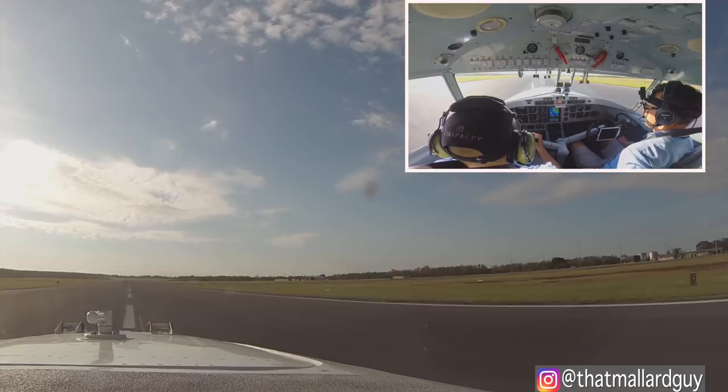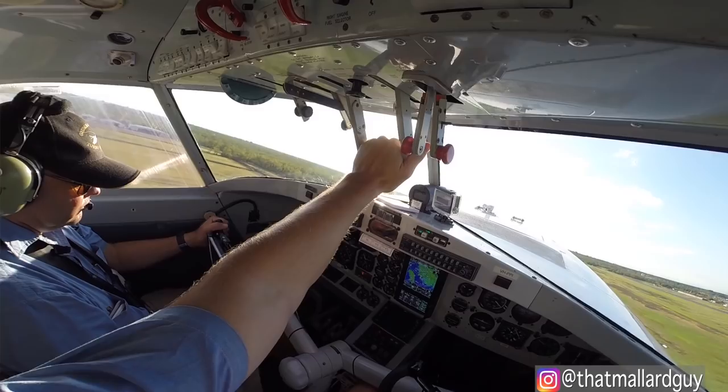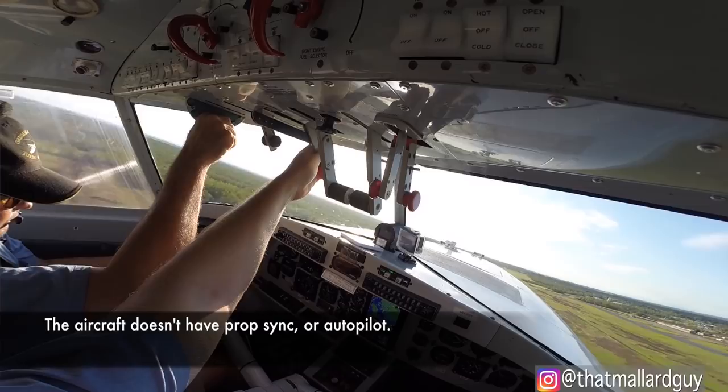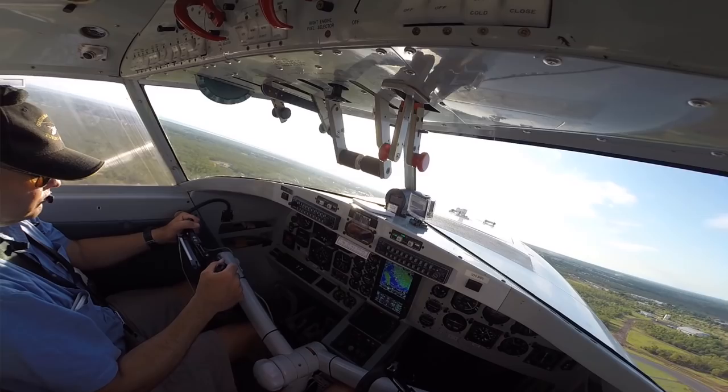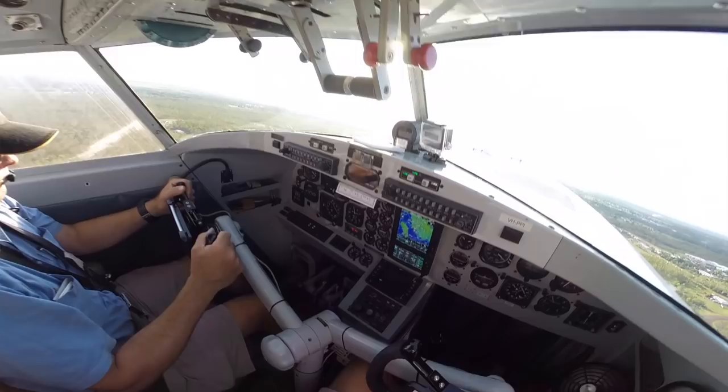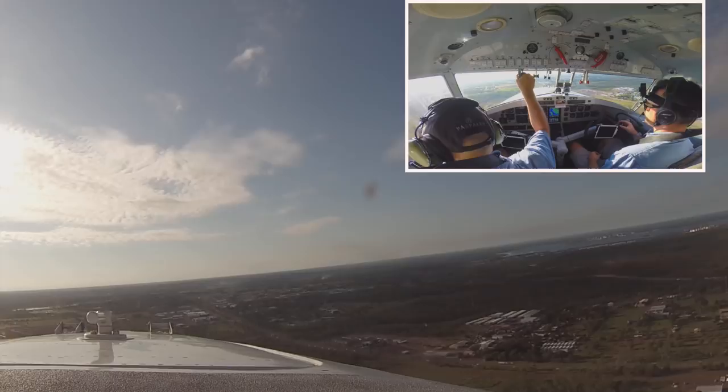Positive rate. Gear up. Gear selected up. On the props, checked. Darwin Tower. Up on the right, up on the nose, doors are closed. Up on the left, that's out. Okay, right turn. Roger, 245. Left turn.